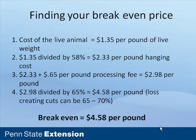You with me? It's a lot of steps. Yes? I wasn't figuring any of that at all. I was just figuring out, roughly guessing, just for this exercise, how much per pound it was costing me, but that would be up to you.